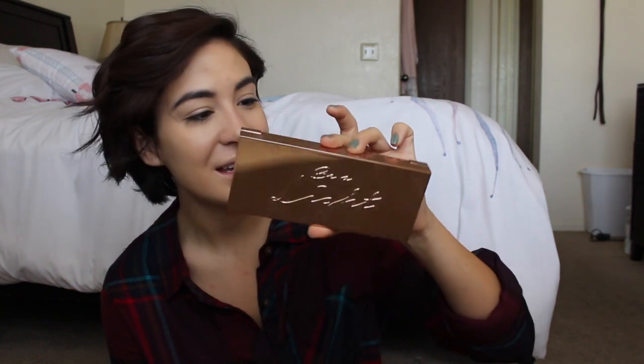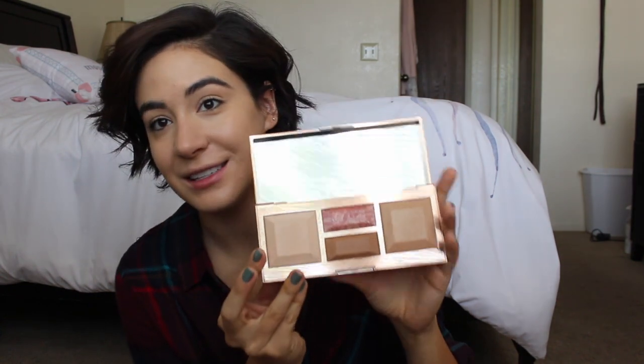Moving on to my favorite part. Oh my gosh. If you guys take anything from this video, this is my favorite part of my makeup routine. This is the Becca Be a Light palette. This is the light to medium face palette. So it's in beautiful rose gold packaging and it looks like this. And on the outside it says Be a Light, and on the inside on the mirror it says Take Chances, which is like, I love that.